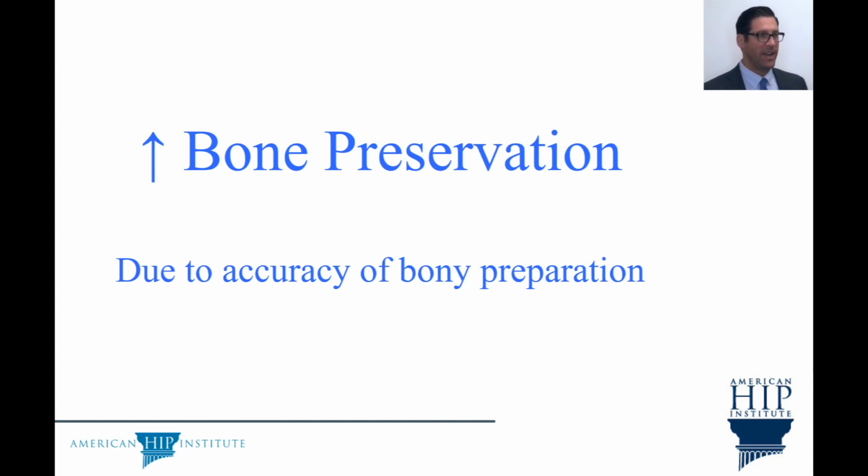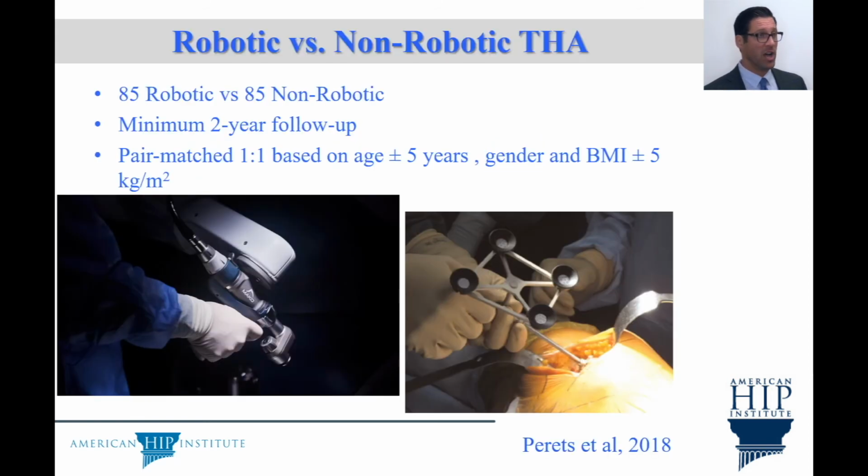And this may be an advantage in preventing periprosthetic fractures. It may also be an advantage if and when this patient needs a revision surgery because they will have more bone stock that has been preserved in the index surgery.